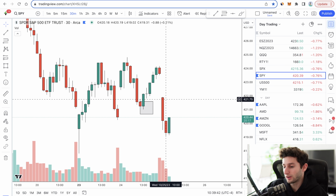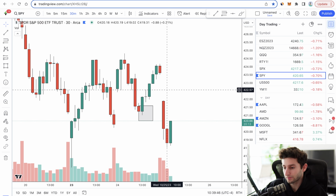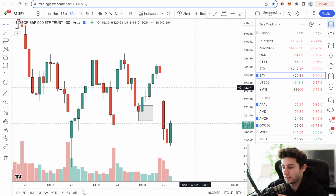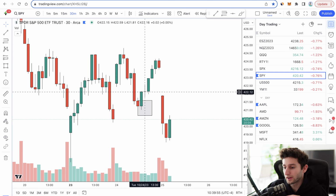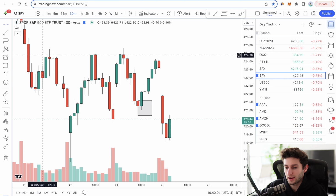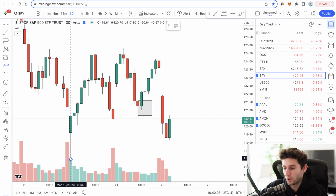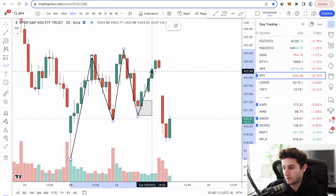But in terms of learning supply and demand and how to use it with market structure, the one thing that I'll look at is, was price able to take out supply? Okay, that's the question you need to ask yourself. So if we take a look at the chart here, price has this demand zone, price is moving up. Was it able to take out the most recent pivot high or supply zone? And in this case, we're just drawing out markers, right? We have a low, a high, a low, a high, a low, and a high.